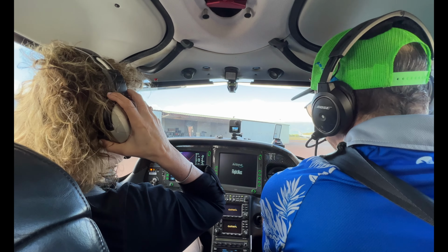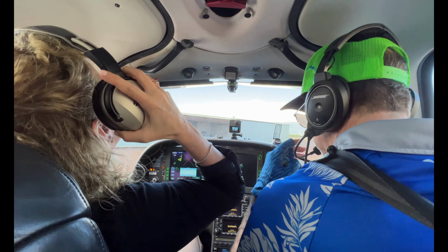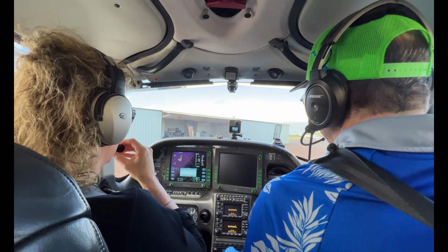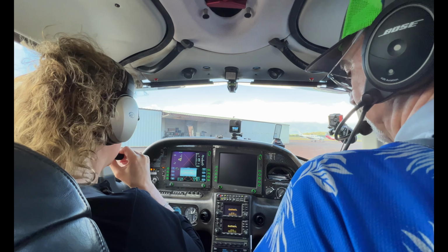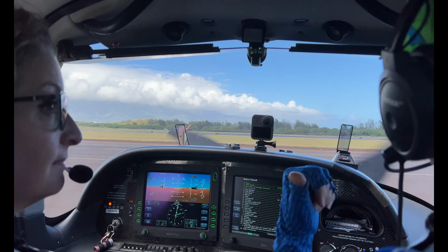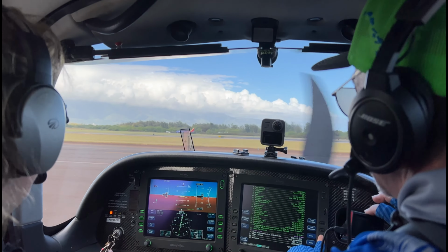And I'm here with TJ and Lisa, and we are going to be doing a flight to Molokai. It's your first flight today, as TJ was mentioning. You might notice that the cockpit panel is a little bit different than TJ's airplane. This is a G3 Apodyne. So what we're going to do now is go to our before takeoff checklist.